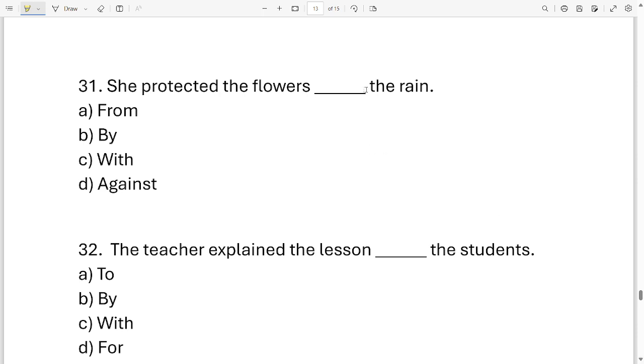Which word should I put in this blank? Options are from, by, with, against. These are the 4 options. Which one is correct? Is option A correct, B correct, C correct, or D is correct? Which one is the correct option? It is option A. She protected the flowers from the rain.